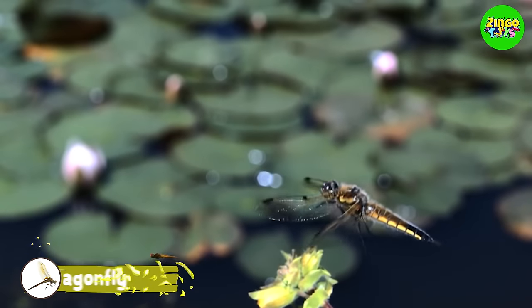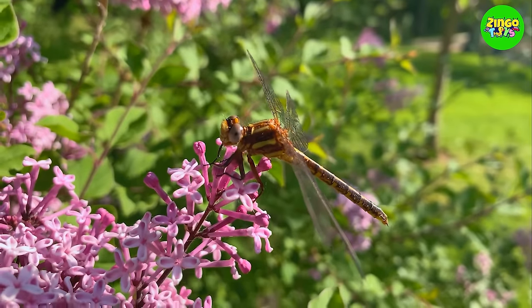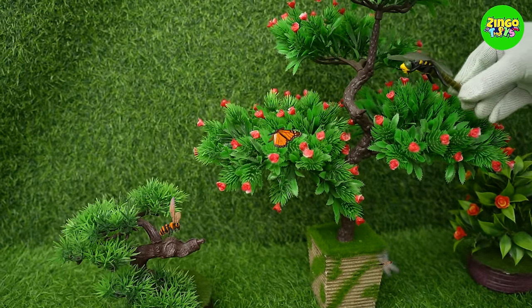Dragonfly! Dragonflies can fly backwards, and they have a 360-degree vision. In many cultures, it is considered good luck if a dragonfly lands on your head.